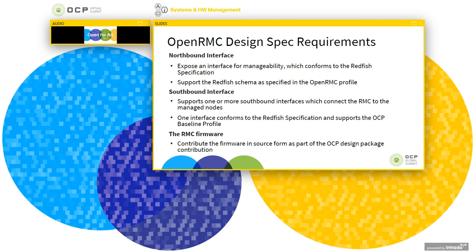So the spec now talks about the Northbound interface. It basically reflects what's in the profile, but in a more readable fashion, and then it does a reference to the schema file itself and the profile for OpenRMC.